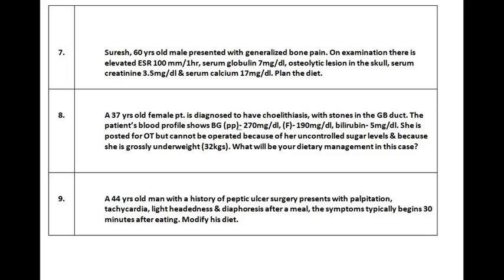44-year-old man with a history of peptic ulcer surgery presents with palpitation, tachycardia, lightheadedness, diaphoresis after meal. Symptom begins 30 minutes after eating.